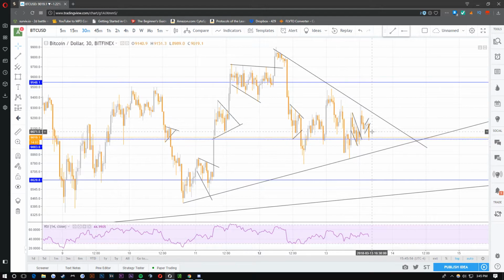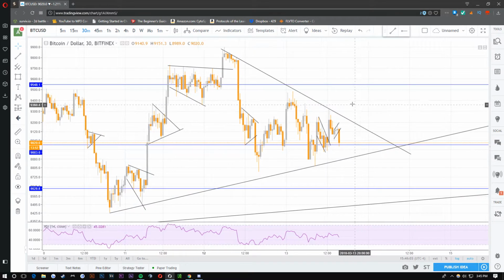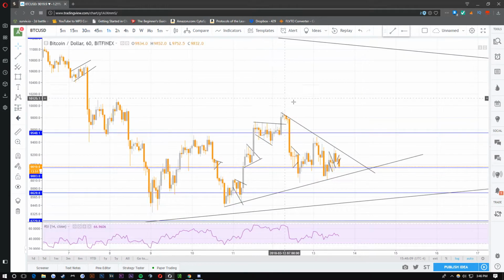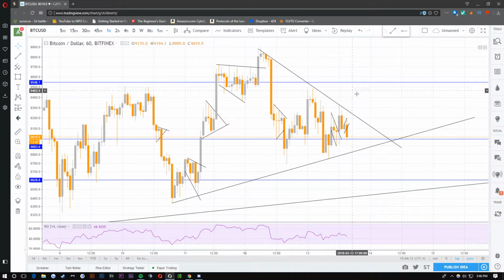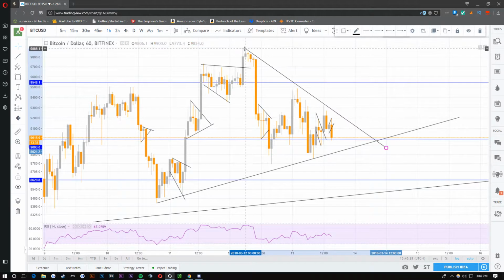Now to the big picture, well, the medium picture, because the symmetrical triangle on the daily is the big picture. And we've got this triangle right here. It looks a little bit better on the 1 hour, I think. It's got 1, 2, 3 touches right here on the support line, and 2 touches on the resistance. Almost 3, but not quite there. Actually, if you draw it like this, then it has 3. But I'm just going to draw it like this, because yeah, I like that better.